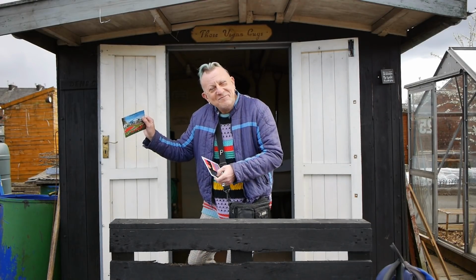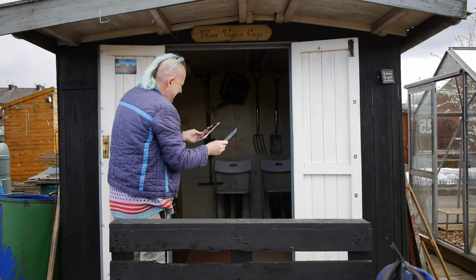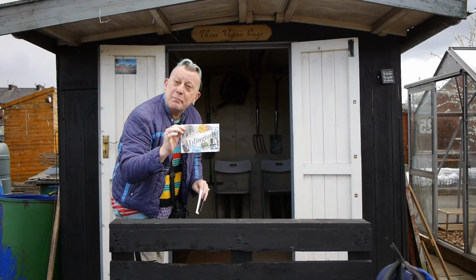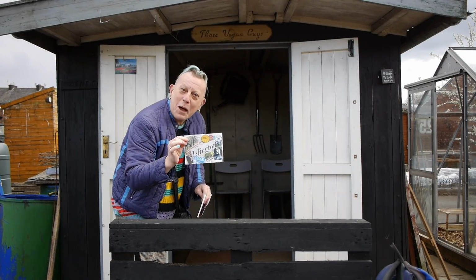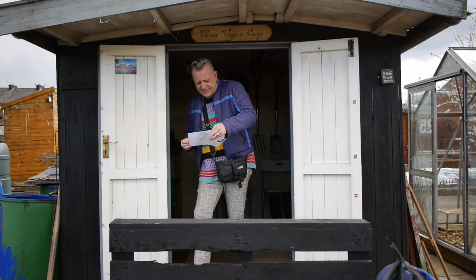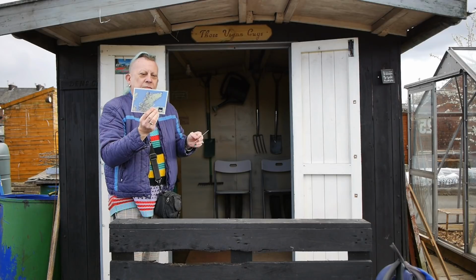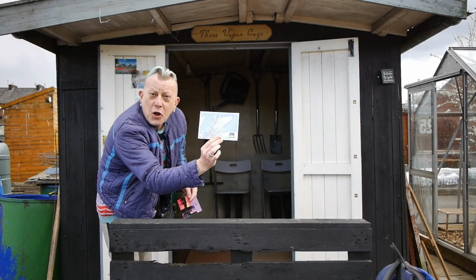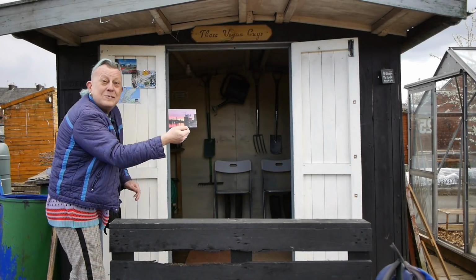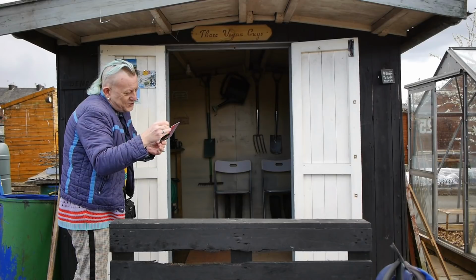Clacton on Sea. Islington, North London, handmade, don't you know, decoupage. You know where you stick all bits on, decoupage. Tell you what, these drawing pins are hard on my thumbs. I don't like it. The Highlands of Scotland. Germany. Whereabouts in Berlin?